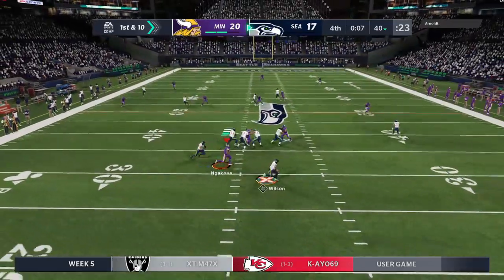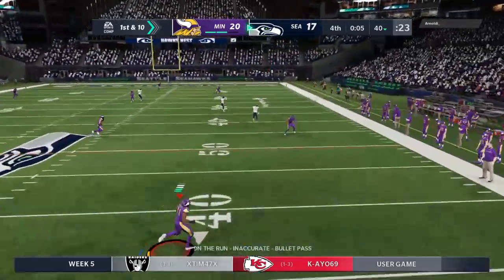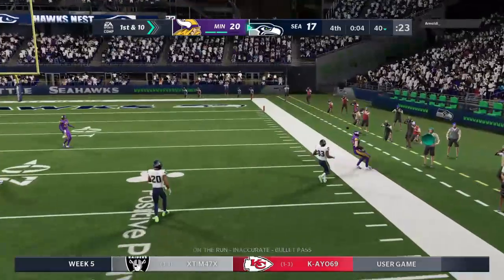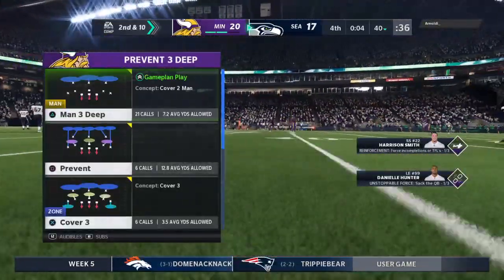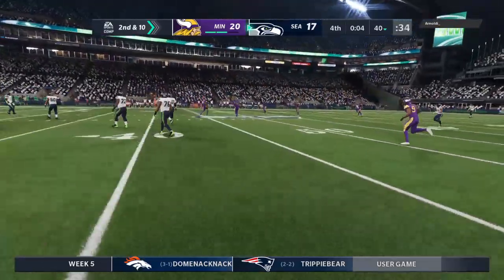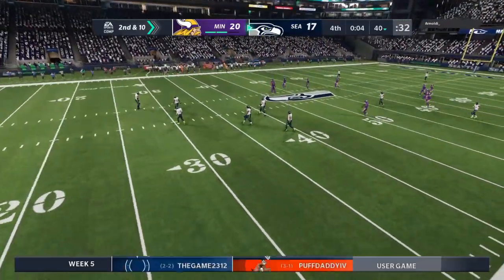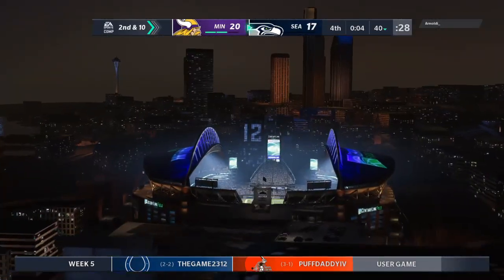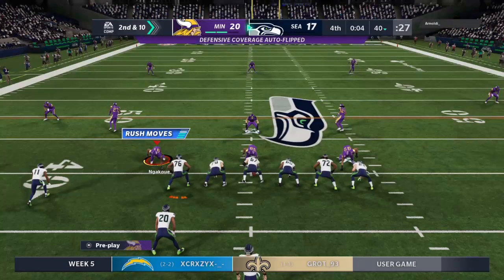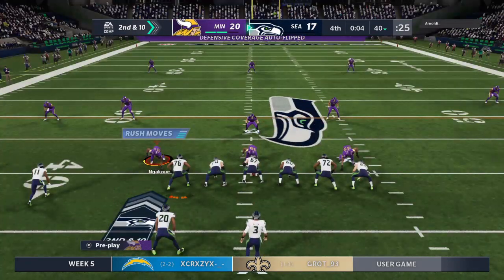Throwing now is Wilson. Eluding the pressure to the right. He's going to let it fly. And that will be incomplete. 4 ticks left here on the clock. David Moore, the intended target. That'll bring up second down. Brings up second and 10 at the 40-yard line. So second down and 10. Once again, they'll go from the 40.